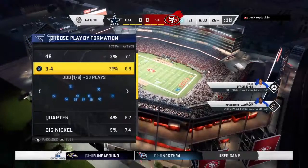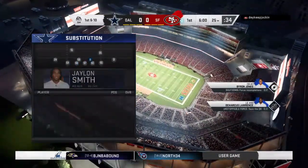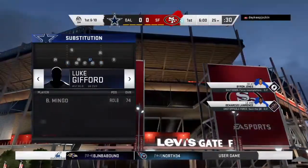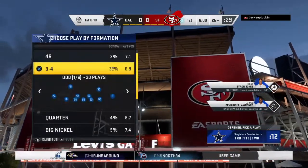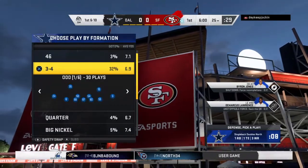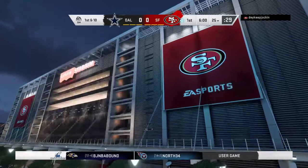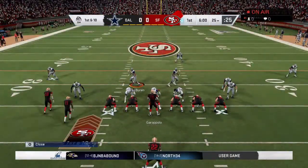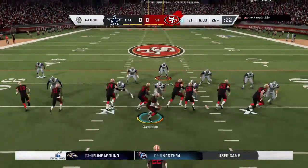Keep playing hard. Here we go, here we go. 180! 12. Quarterback, don't get nervous now. We ain't beginning to tear you up.